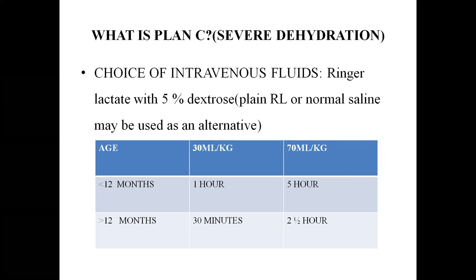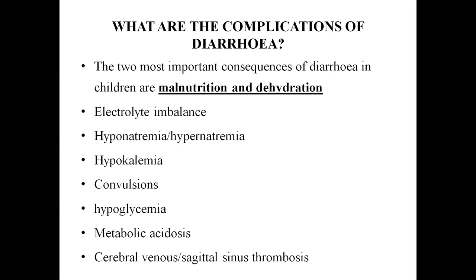So what are the complications of diarrhea? The most important consequences of diarrhea are malnutrition and dehydration. Because of dehydration, we have n number of complications. Dehydration can cause electrolyte imbalance like hyponatremia, hypernatremia, hypokalemia. Hyponatremia can cause convulsions. Hypoglycemia can also cause convulsions. And hypokalemia can cause paralytic ileus.